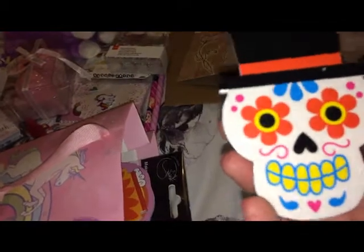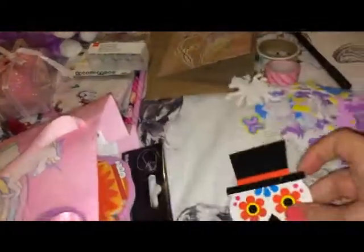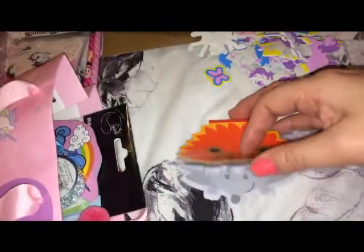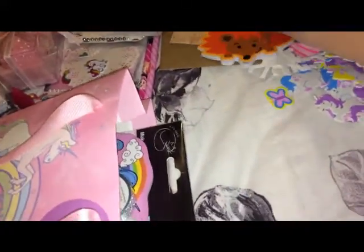Oh, I don't know where to start. Oh, and we've got, I forgot what these are called. Day of the Dead. The Night Before Christmas thing. Little notebook. That's gorgeous. Thank you. Oh, we've got a little hedgehog one. Oh, how cute. Thank you, Toni.